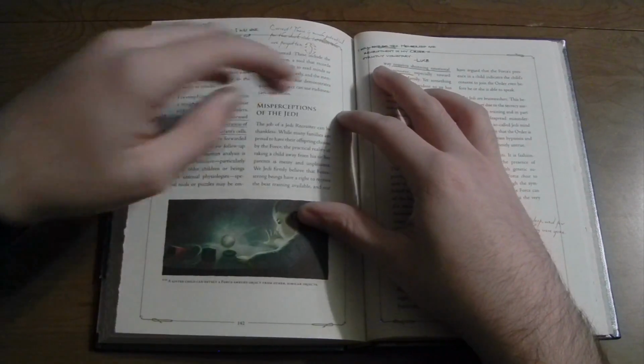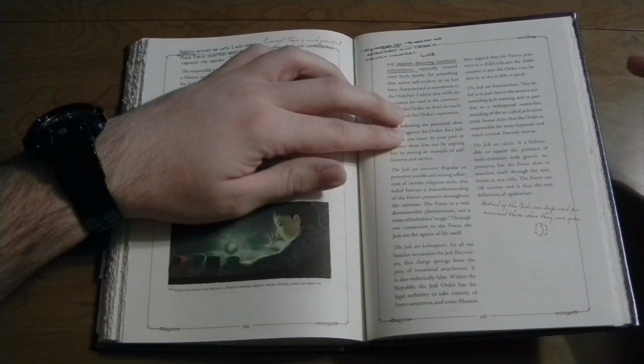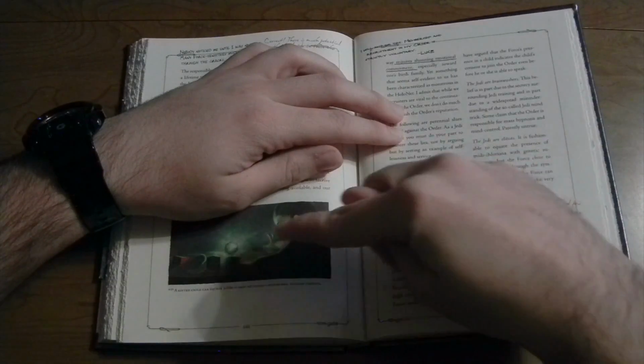And then it goes into the different tests that they use. Once they locate a child that might have the ability, they go there and administer tests to see if they actually have the ability to do it.